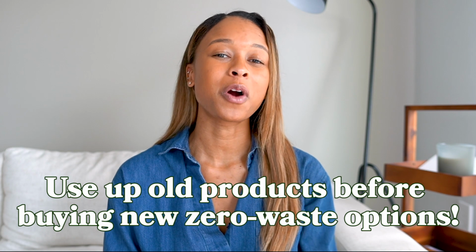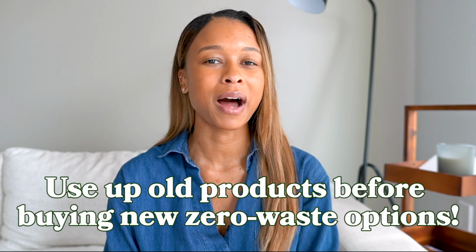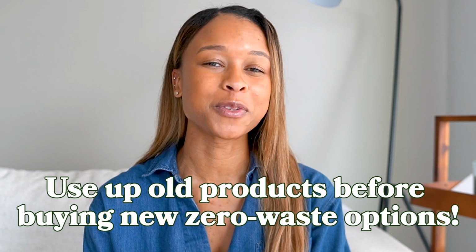So today I'm going to share with you my favorite zero waste cleaning swaps. I just want to throw out a disclaimer to make sure you use what you already have in your home before you go out and buy some of these products, because that is the most sustainable option.